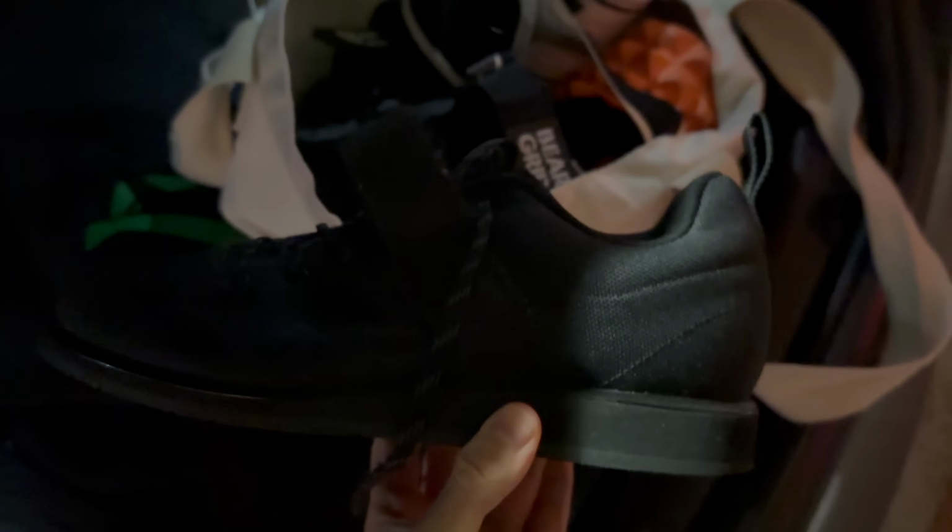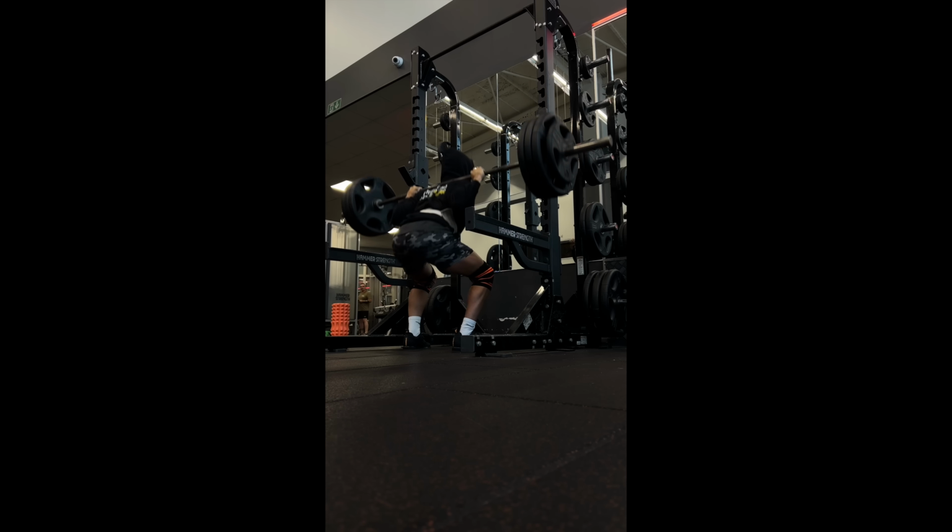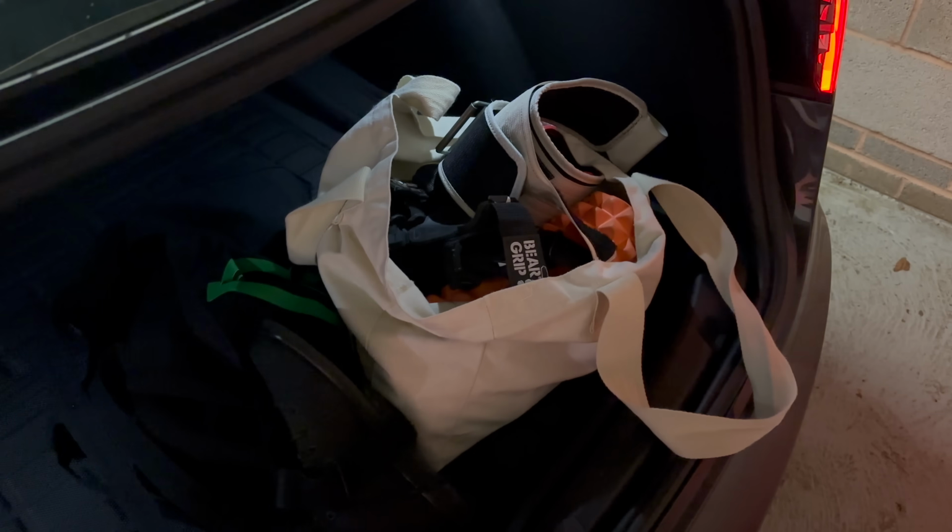And then the only other specific gym shoe that I have is my powerlifting shoes, and those are just if I need to do a super heavy set of squats or something like that, and maybe the leg press, but that's pretty much it. So they just stay in my gym bag, and I'm never wearing them for anything other than those 2 specific lifts.